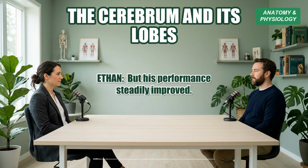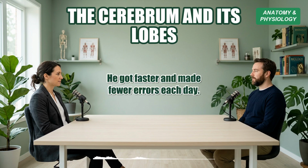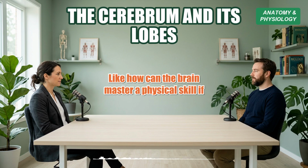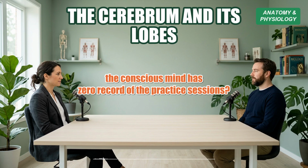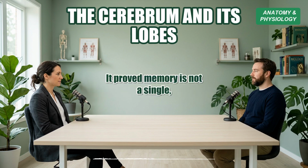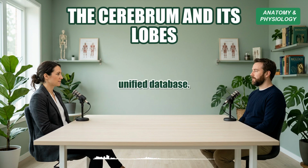But his performance steadily improved. He got faster and made fewer errors each day. That feels like a paradox. Like, how can the brain master a physical skill if the conscious mind has zero record of the practice sessions? Well, it revealed the underlying mechanism of memory. It proved memory is not a single, unified database.